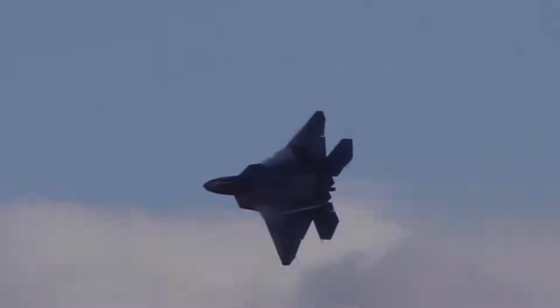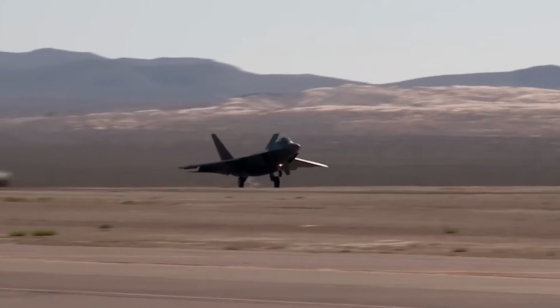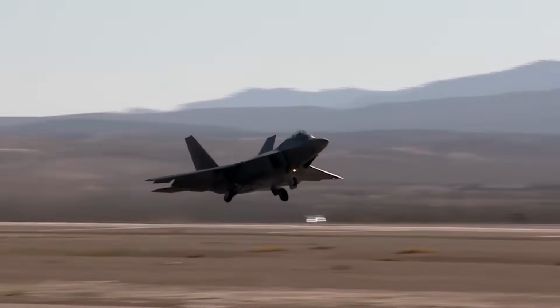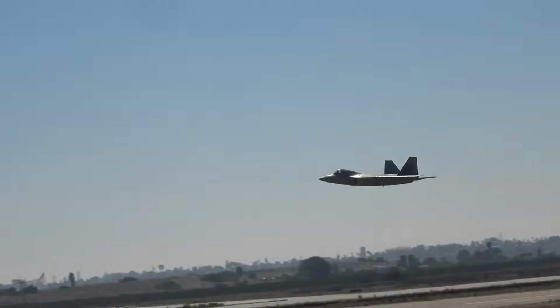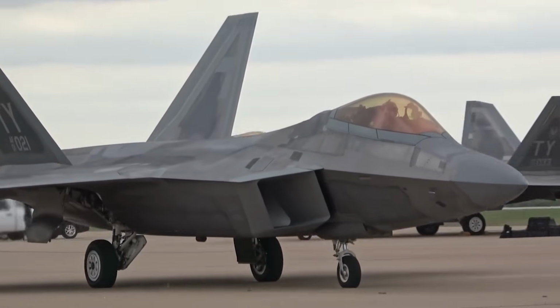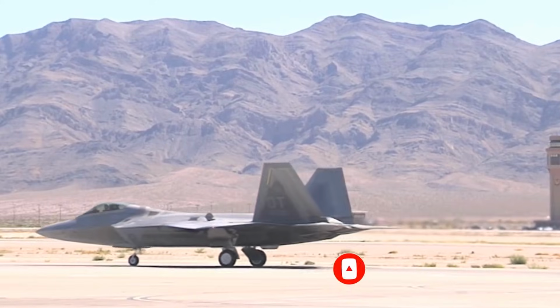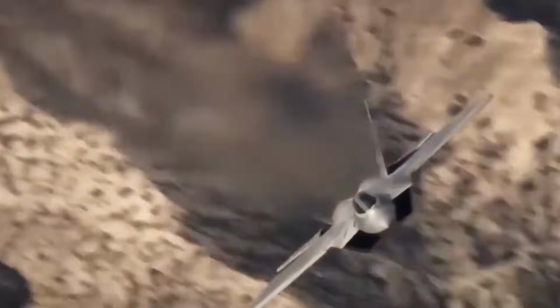with minimal delays. With GRACE, the Raptor gains enhanced processing power and real-time data sharing capabilities with other aircraft, drones, and command systems. This real-time connectivity allows for more coordinated and effective operations. Additionally, the F-22 is being equipped with advanced encrypted communication systems designed to withstand jamming and interception attempts. These upgrades ensure that the platform can maintain a clear and secure link with Allied forces, even in contested environments.